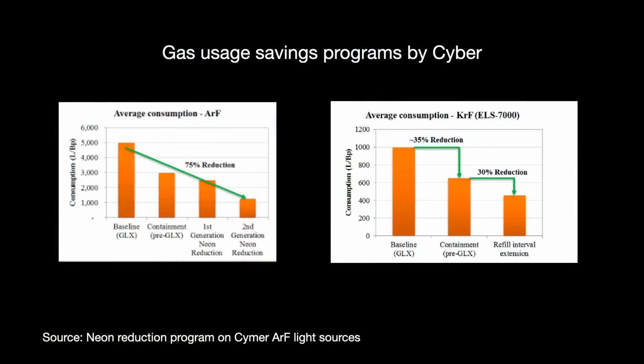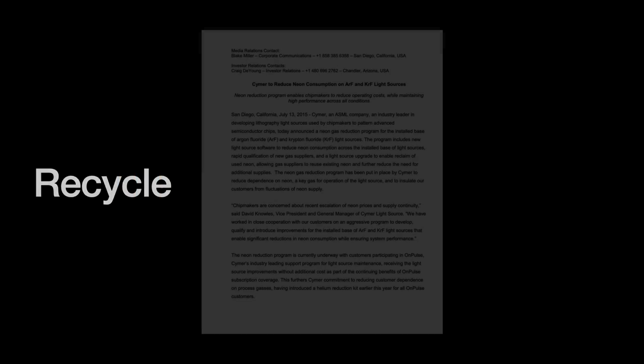In the short term, laser makers like Cymer reverted to older, less gas-intensive methodologies to provide 50% gas savings right off the bat. They also stretched the intervals between refreshes and injections. Engineers at Cymer have been able to reduce usage by another 30 to 50% by modifying the algorithms controlling gas injects without compromising on performance. As a longer-term solution, Cymer, Gigaphoton, and others introduced neon recycling technologies.